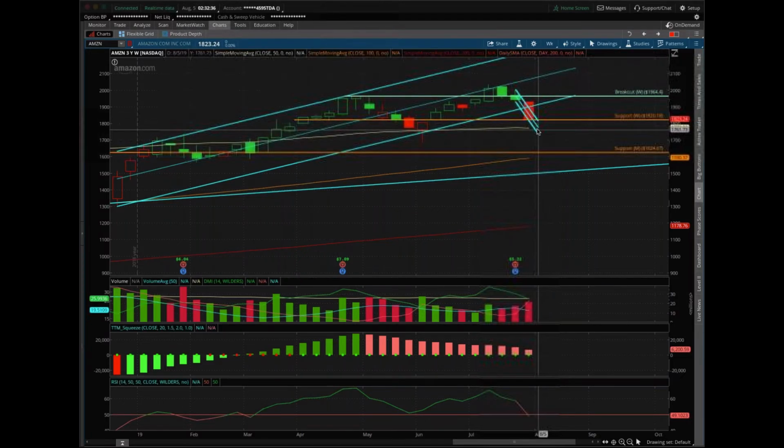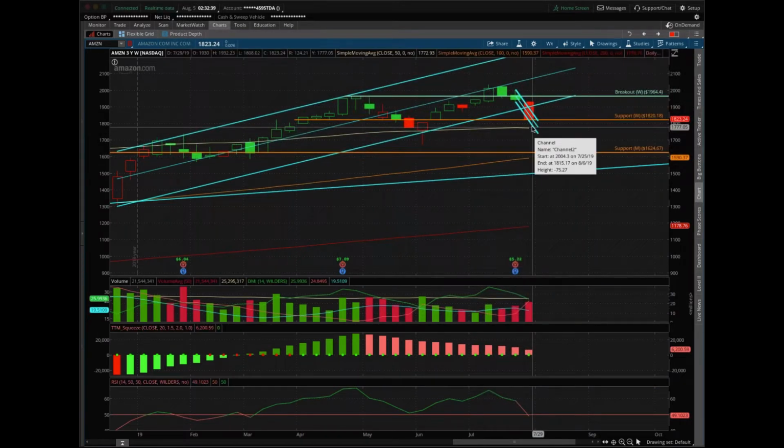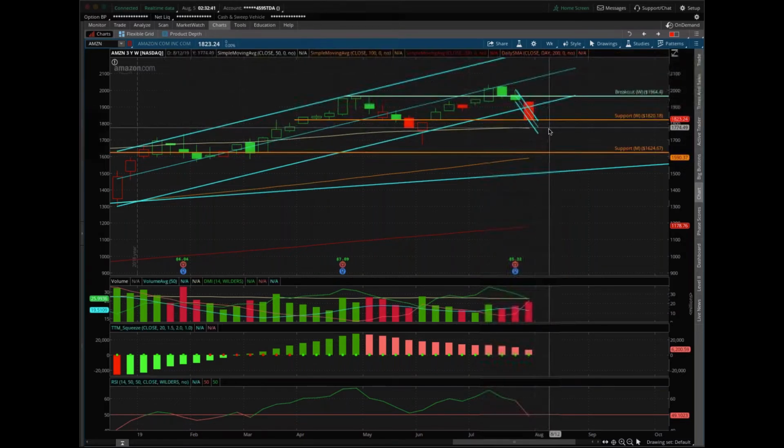Keep an eye on 1750, 1777 for a bounce on Amazon to create that right shoulder. If it does, great. If it doesn't, 1625 is the number that you want to be in.